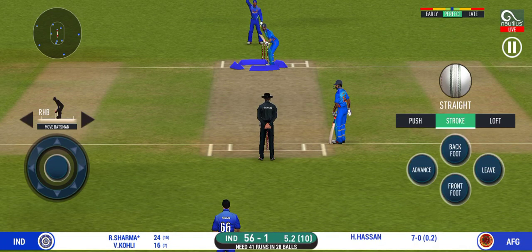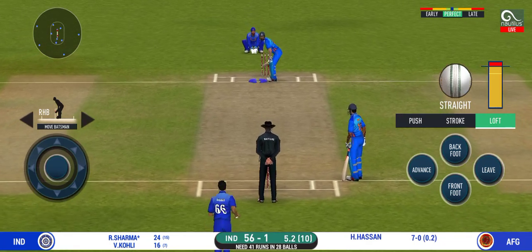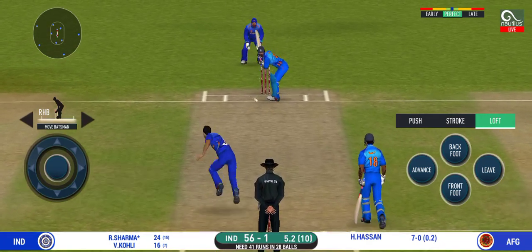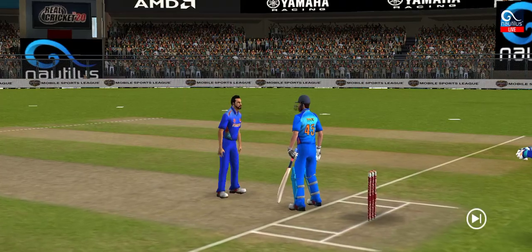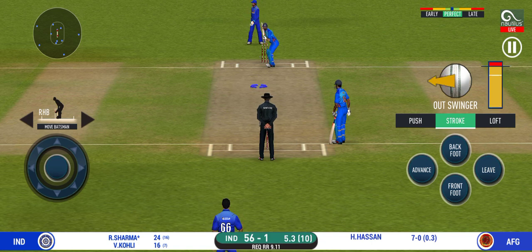The bowler is bowling from his favorite end. What's happening here? The bowler must have had a few words with the batsman. The batsman, however, is in no mood for a conversation.